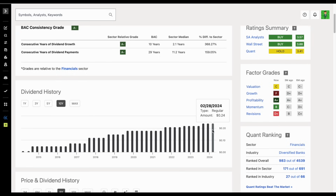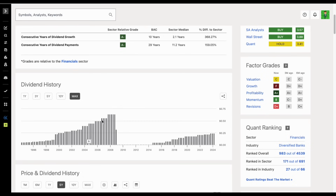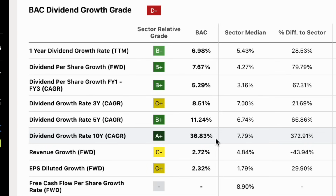Now we need to step back for a moment and see why they've been able to do this. Well, if we zoom out, we can see they pretty much cut their dividend payment during the financial crisis, and since then, they've been focused on growing that dividend payment back to where it was previously before the financial crisis. So it still has a really long way to go, but if we look at the dividend growth rates over a 10-year time period, it's still pretty ridiculous at around 37%.